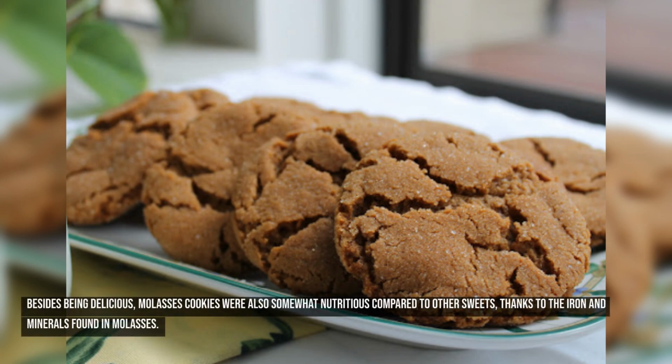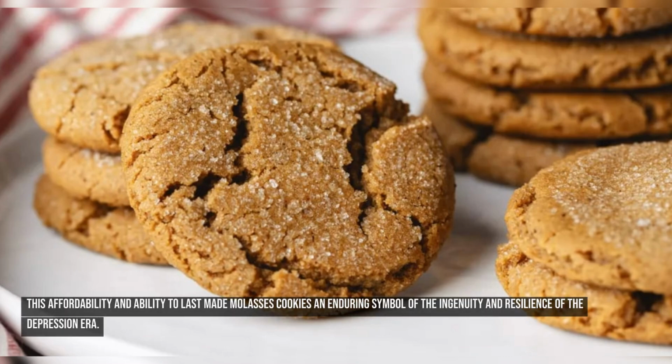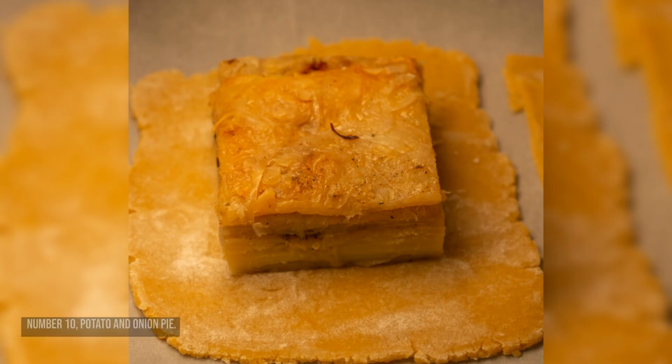Besides being delicious, molasses cookies were also somewhat nutritious compared to other sweets, thanks to the iron and minerals found in molasses. Families often baked them in large batches, as they were easy to make and could be stored for days. This affordability and ability to last made molasses cookies an enduring symbol of the ingenuity and resilience of the Depression era. Number 10. Potato and onion pie.